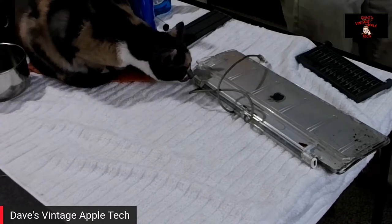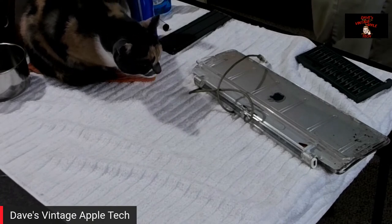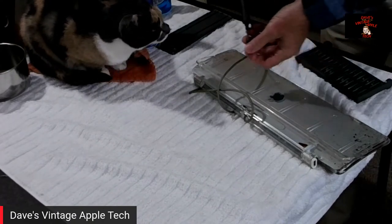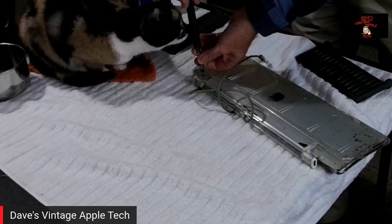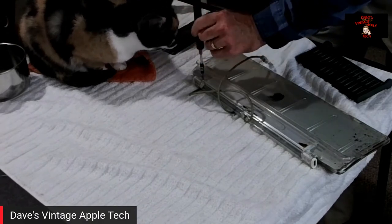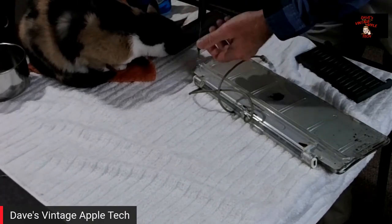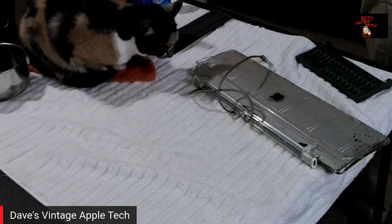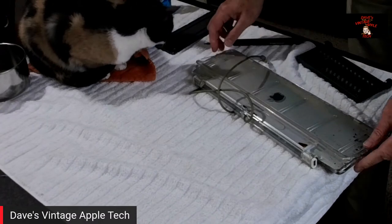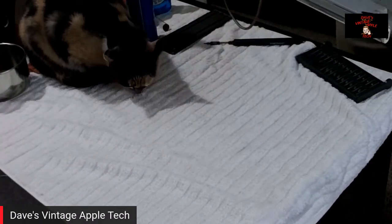Let's see here. I will stick them over here because I don't want the cats to run off with them, because they will. Okay. So hopefully they are all the same size. We'll find out here. Huh, Smirk? Yeah. You're very helpful, aren't you? Yeah. Okay, got that out there. And let's see what else we have here. We got those two out. Let's flip this over here.